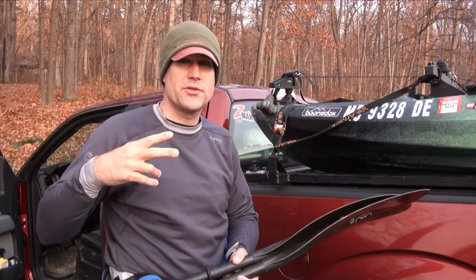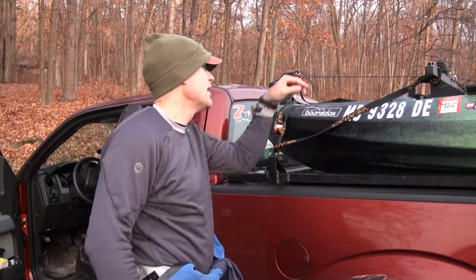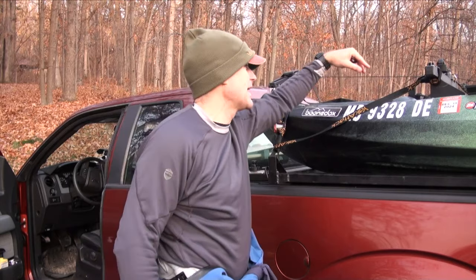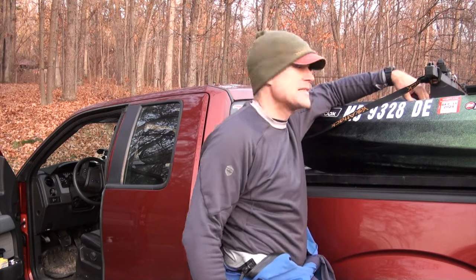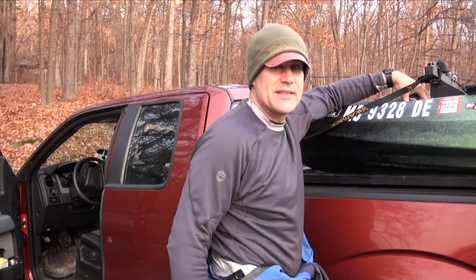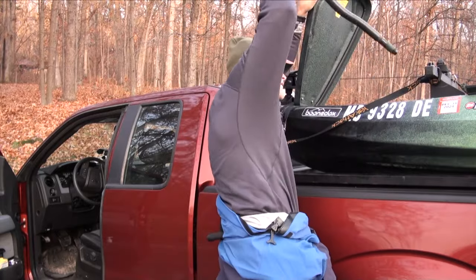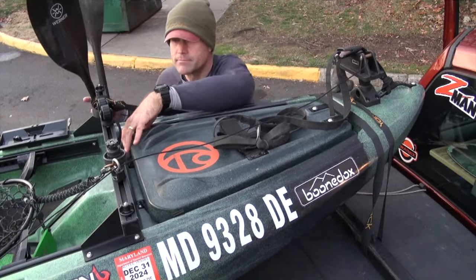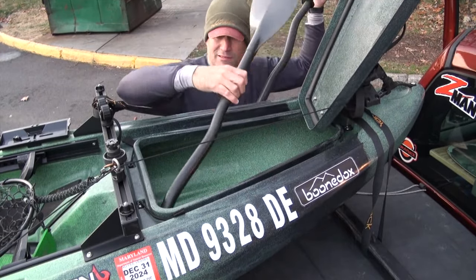Fishing rods and paddles is another unique consideration. The goal is to do this in as few trips as possible. If you can do it in one, that's awesome. One way that you can do it in one, if you have a hatch inside like you do on the light tackle too, you might be able to fit things in. I haven't actually tried this yet, so I'm gonna give it a shot. If I can, looks like a paddle. I don't know about the rods.